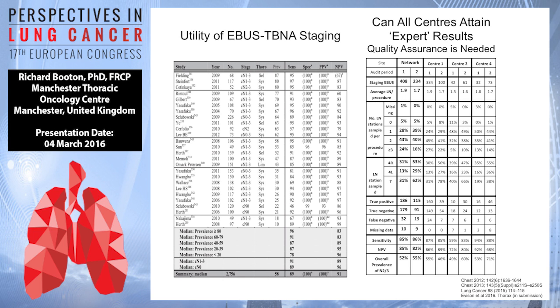You can argue in this centre, perhaps you're sampling a lot of advanced stage, big nodes with EBUS, which, as I say, is not really what the technology is about. And of course, your appropriate sensitivity and negative predictive value will differ enormously. And if you've got a negative predictive value on your EBUS sampling of 60%, you probably should be sending a great number more people for mediastinoscopy before you're considering a thoracotomy.